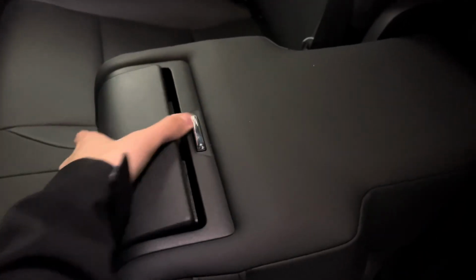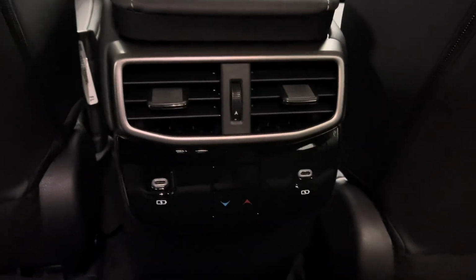In the back seat center console, you have your cup holders. In front of that, you have your rear seat climate controls with USB-C charging ports on either side. Your rear seats are manual folding and reclining.